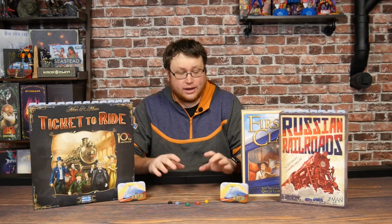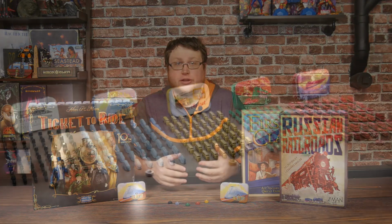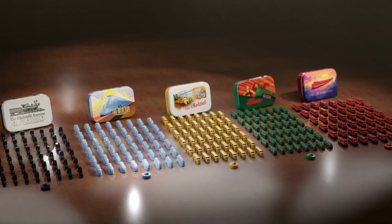All of these train sets are going to be available on Kickstarter. I don't know if there's anything else planned. Each one of these train sets is going to come in its own tin. It's going to come fully colored as well, so that's something to look forward to.